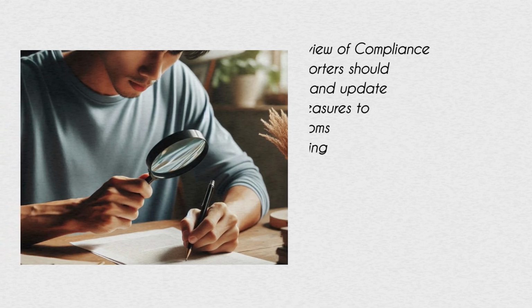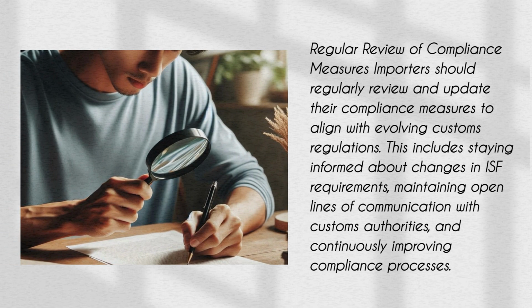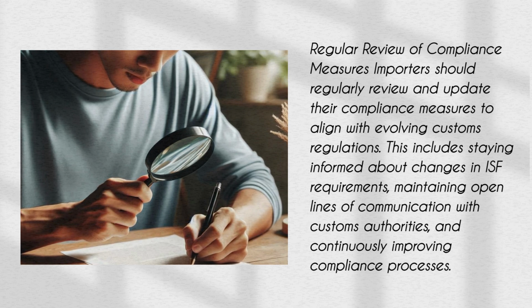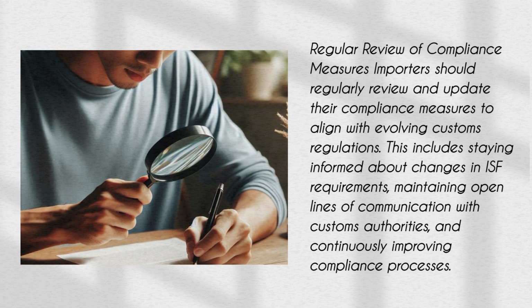Regular review of compliance measures. Importers should regularly review and update their compliance measures to align with evolving customs regulations. This includes staying informed about changes in ISF requirements, maintaining open lines of communication with customs authorities, and continuously improving compliance processes.